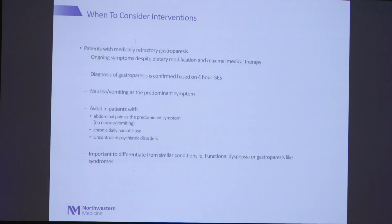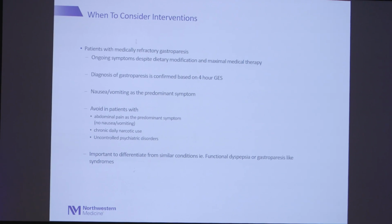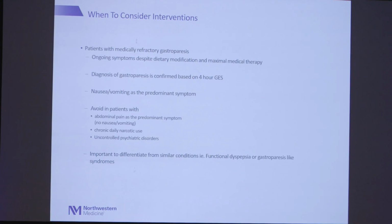So when to consider interventions? This should be done only in patients with medically refractory gastroparesis, which really is patients with ongoing symptoms despite dietary modification and maximal medical therapy. They really need to have a diagnosis of gastroparesis confirmed on a 4-hour gastric emptying study. Nausea and vomiting should be the predominant symptoms. It really should be avoided in patients with abdominal pain as the predominant symptom. Some of these patients will not have any or minimal nausea and vomiting. Really avoid it in patients with chronic daily narcotic use and uncontrolled psychiatric disorders. It's really important to differentiate from similar conditions like functional dyspepsia and other gastroparesis-like syndromes.